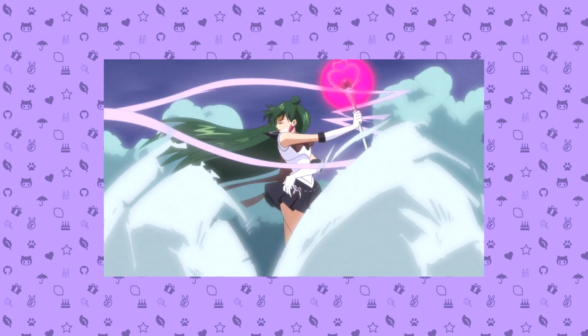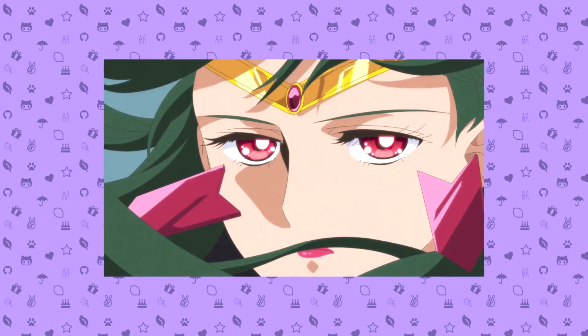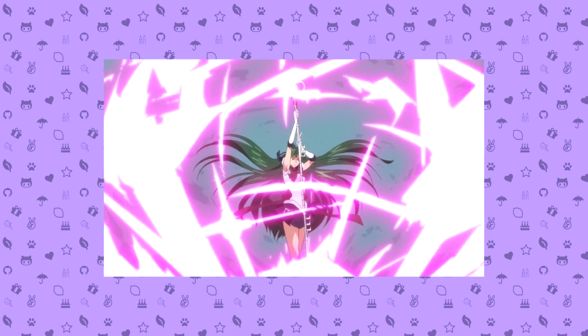And Dead Scream is a very pretty attack. So we have all this fog around her and it's moving frenetically. I love that. I really love that. And the colors are so deep and powerful. What a moment. Now let's go to Super Sailor Saturn, one of the moments that I was expecting the most. We finally have a transformation for her. She chants a transformation phrase.